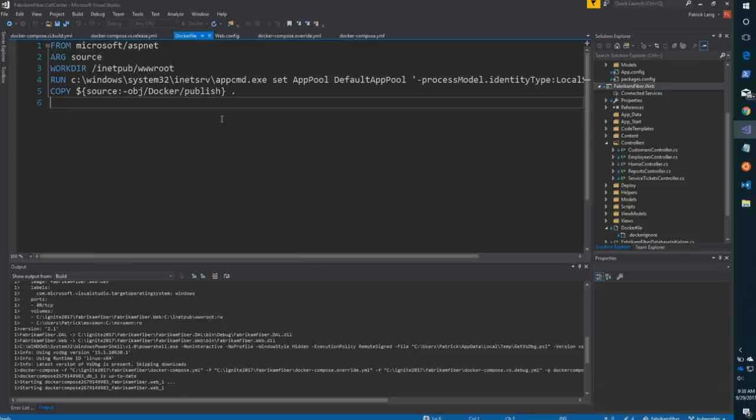So we've got the Dockerfile, which is a description of what needs to go into the container. We see that it's starting from an existing ASP.NET image. We're setting a working directory for all the later commands, and then we copy in the website files and finish configuring it.